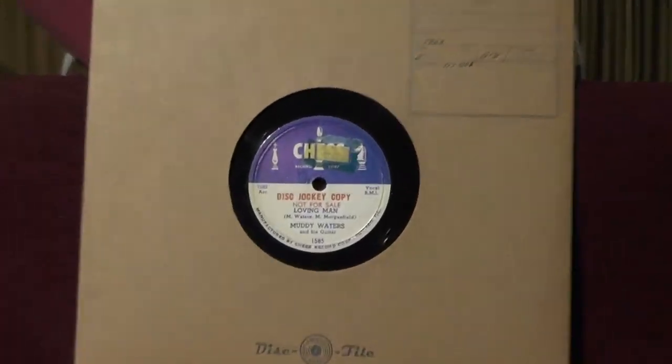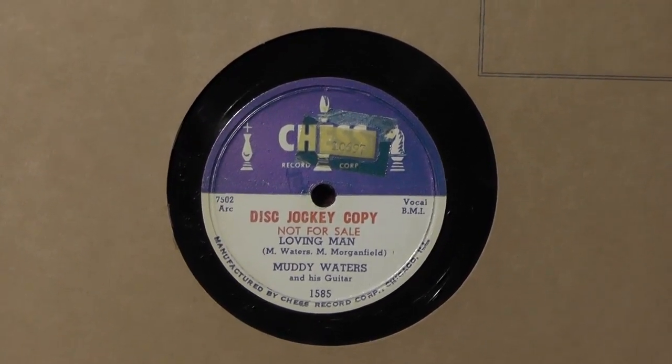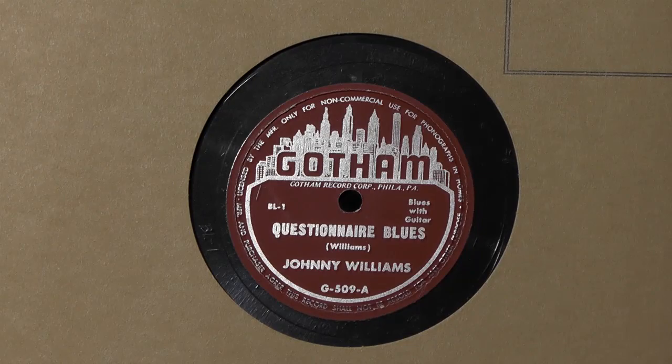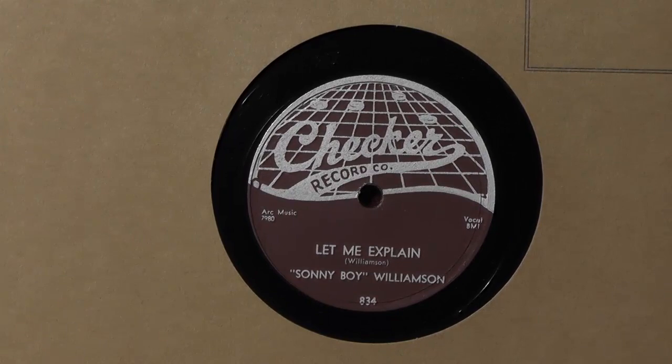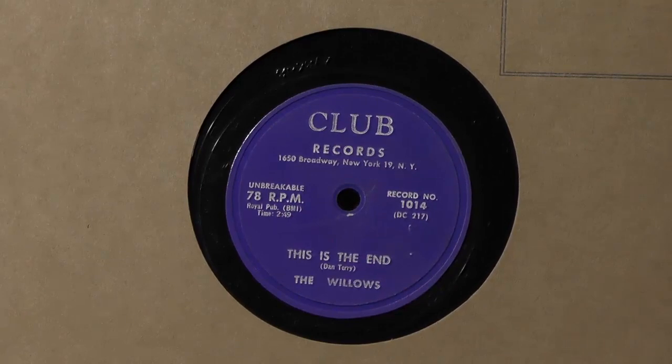All right, 7866, $100 minimum bid on Chess. Disc jockey copy, Muddy Waters, Loving Man, E- condition. Too bad it's got a little tape on the label there, but it is what it is. Gotham, Johnny Williams, Questionnaire Blues, $50 minimum bid. 7875. 7879 is Sonny Boy Williamson on Checker, $50 minimum bid. And 7880 is Sonny Boy Williamson on the later Checker label, $50 minimum bid. And the last record in the crate is The Willows on Club, 7884, $50 minimum bid.